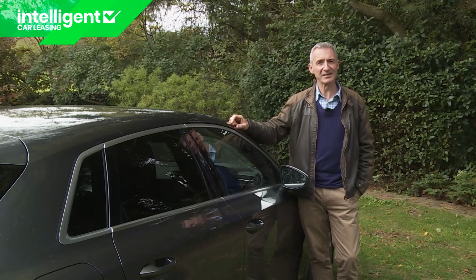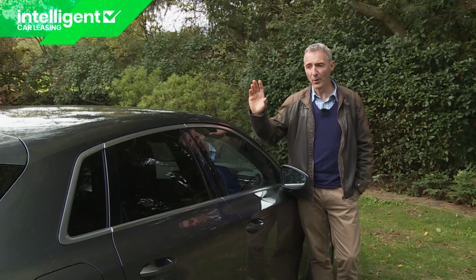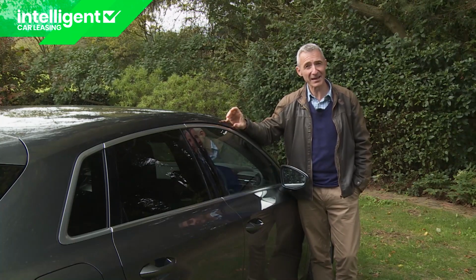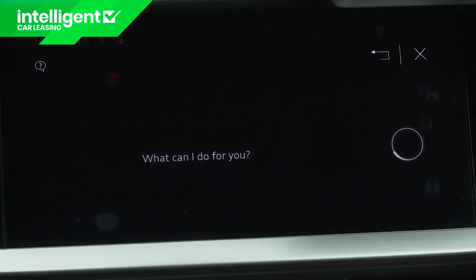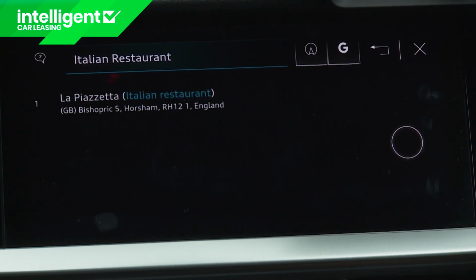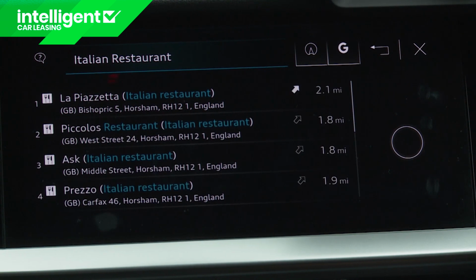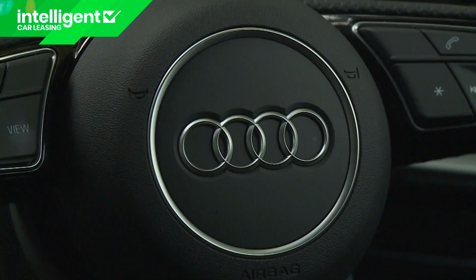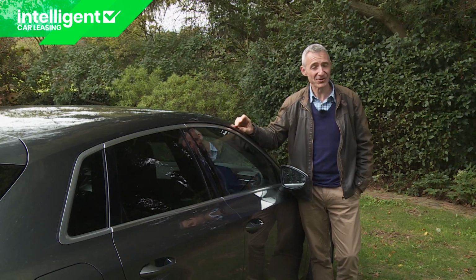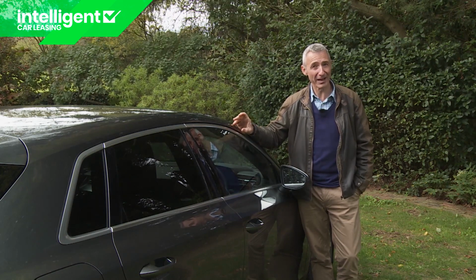And this entertainment system now also features one of the most intuitive voice recognition systems in the segment. So questions like where is the nearest Italian restaurant can now be recognized, and they can be responded to with a display that shows matching restaurants nearby. Plus, the Ingolstadt brand also throws in a 3-year subscription to its Audi Connect navigation and infotainment services plus package.